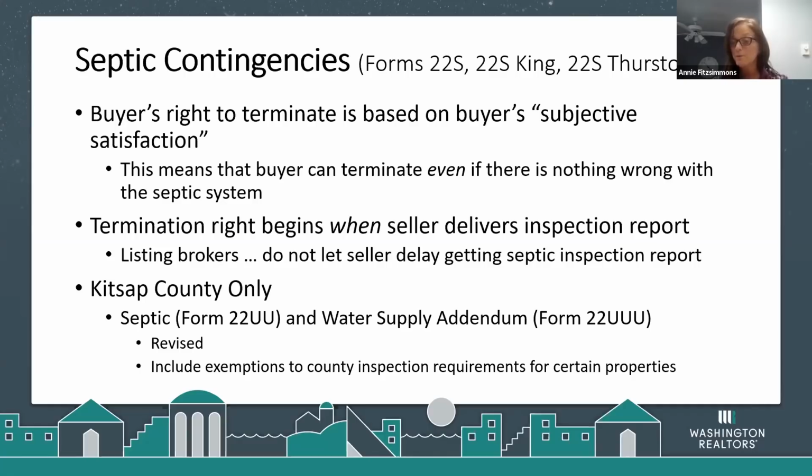What I want to make sure you know about the septic contingencies, because I see this as an error through the hotline from time to time, is that buyer's septic contingency doesn't even begin to run until seller has delivered the septic report. So for the seller who's dragging their feet in getting the septic tank pumped if necessary, getting it inspected, and getting that septic report, all you're doing is giving the buyer an extended right to terminate for any reason or no reason at all, because buyer's septic contingency period does not begin to run until seller has delivered that septic report.